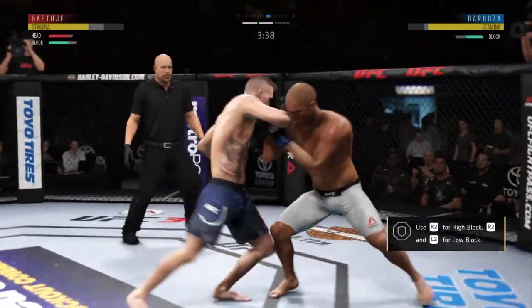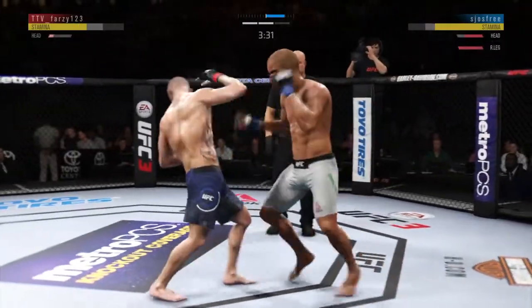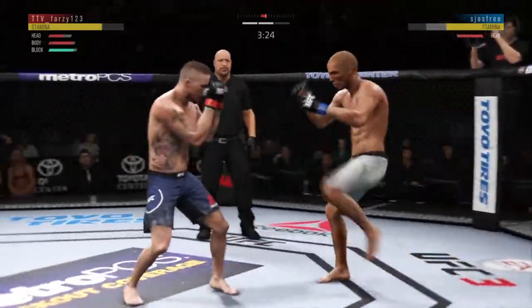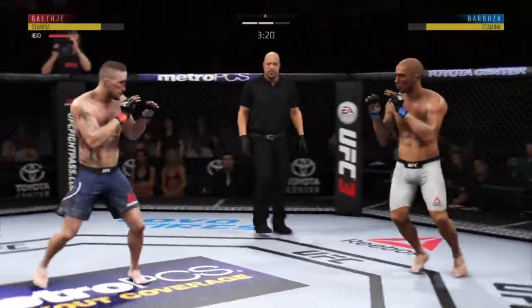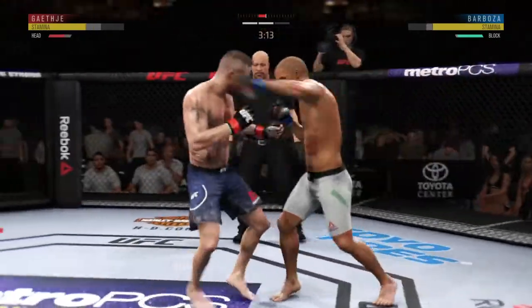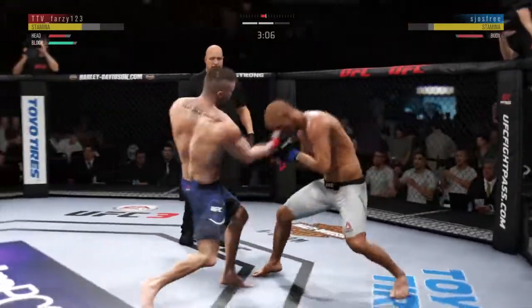Oh, huge block. How about that shin? Both men landing in that exchange. Oh, right-left combo by Barboza. Oh, he's getting some hip in that one. Landing a good series of strikes here. Gaethje gets caught with that punch. Got to shore up the defense here. Well, you're playing with fire there.